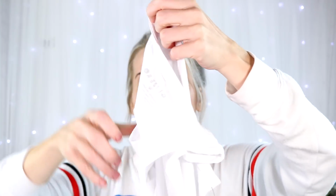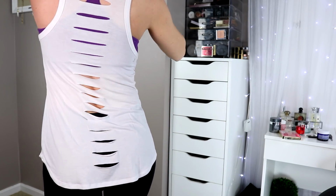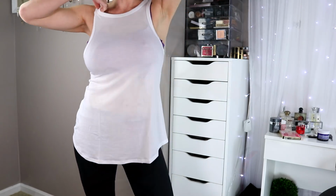And then the next thing I got was this white tank. This is also from the brand Glider. Look how freaking cute this is. Oh my gosh. I'm going to be rocking this tomorrow. I am so excited. So this is $50. That is the retail price of this. And then, how much is this? I just want to tell you guys the prices. So this is $76.